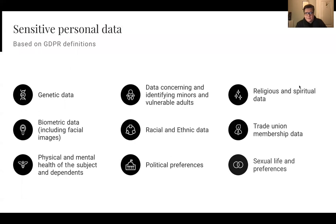Lastly, there's also sensitive data. This is quite specific. So it's genetic data, biometric, any physical health, mental health data of the subject or any of their dependents, data about minors and vulnerable adults. That includes things like voice recordings of them speaking in the back of a recorded phone call, which could technically be classed as sensitive. Racial, ethnic, political, religious, spiritual, trade union membership, and also any sort of sexual life and preference data.